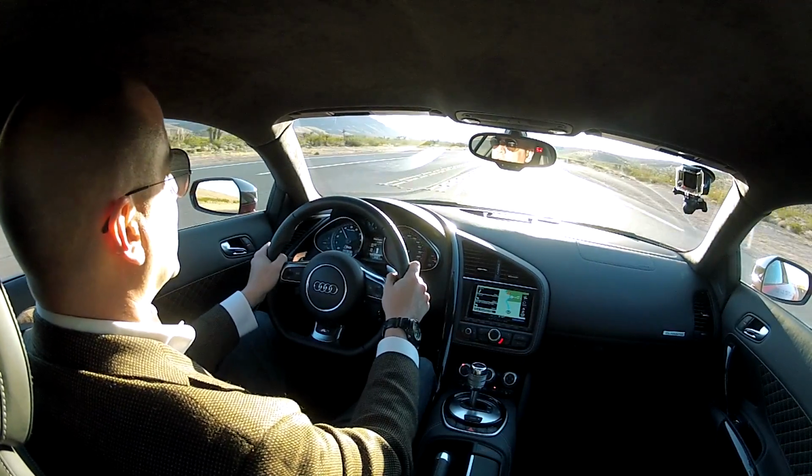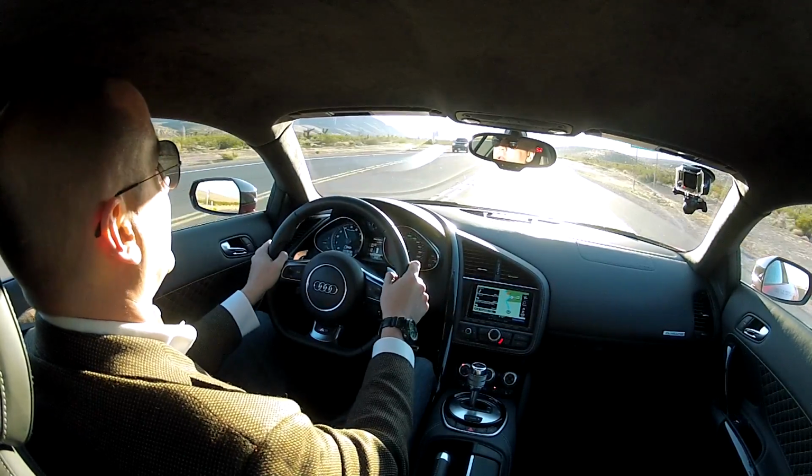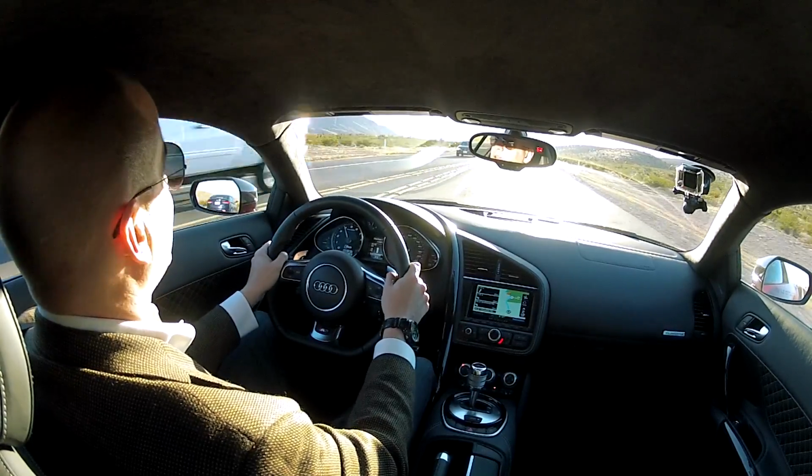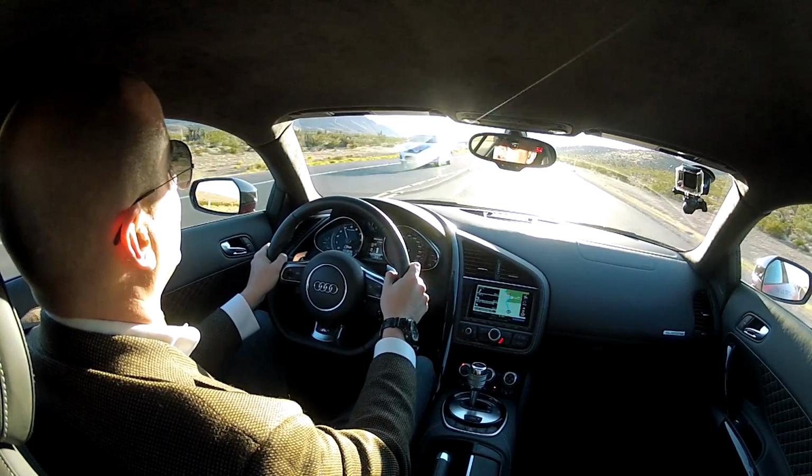So the final thing I did want to talk through and show was the fact that with the new dual clutch gearbox, you of course get launch control. And it's pretty simple to operate. We'll walk through it. We're just getting to a clear and straight section of road here.